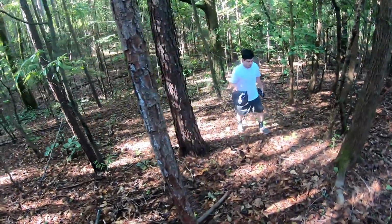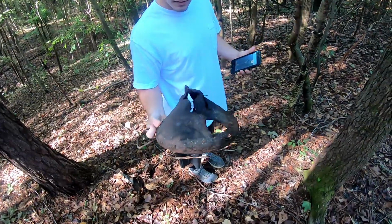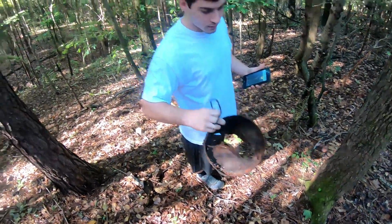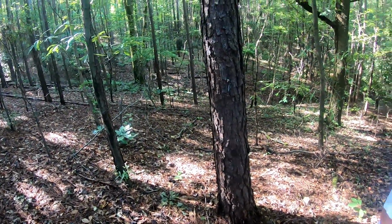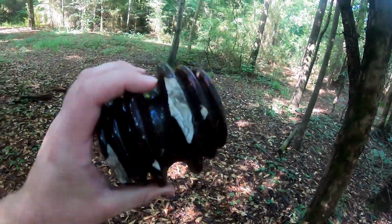Oh yeah, we're starting to get into some trash. That is old. Nice. Nice. All right, that's the first old piece of trash that we've seen. Stumbled across, looks like a green field here.